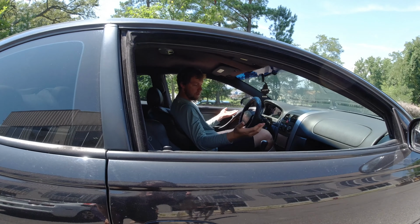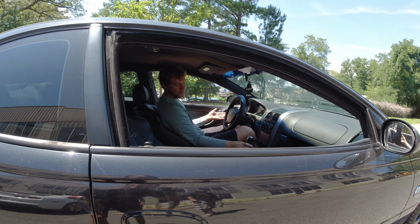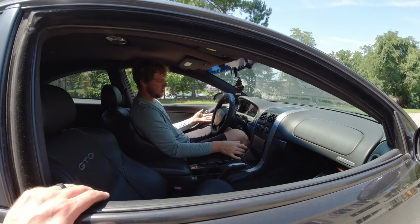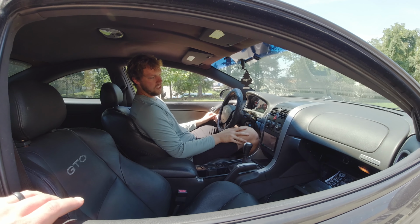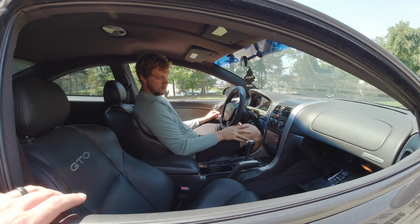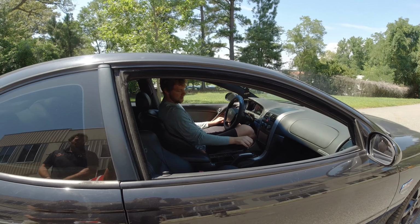It should be fine when it's moving, but it doesn't want to go in gears. I wonder if it's got like a hydraulic issue with the clutch. It feels pretty good though. Like the release is really high.